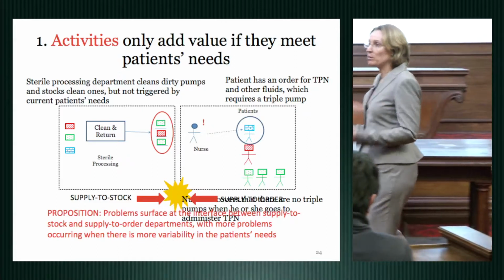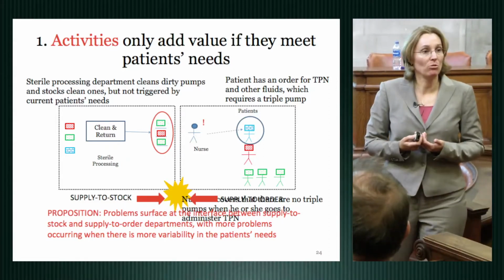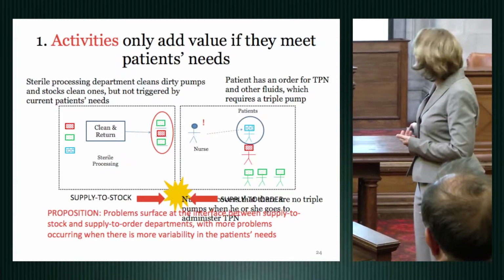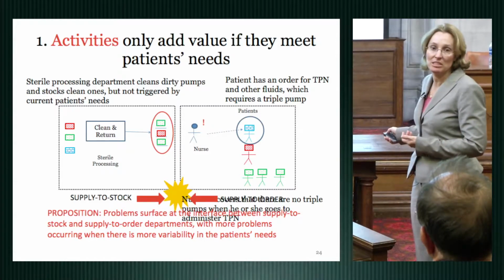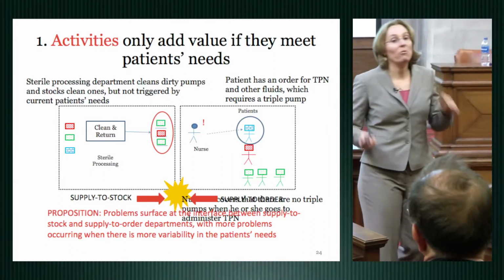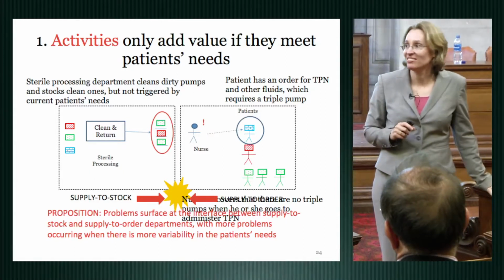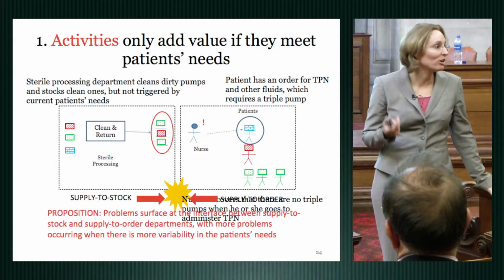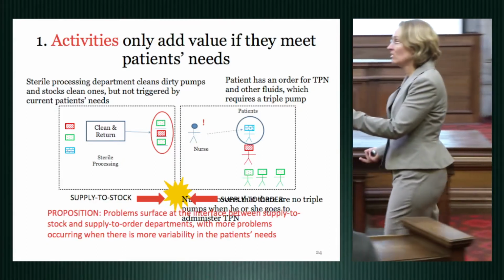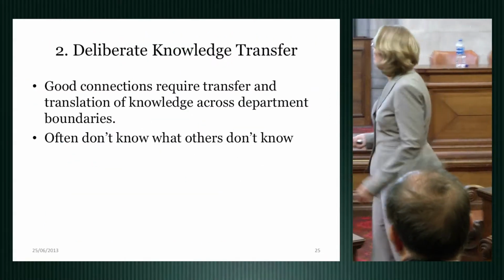That is why so many problems and workarounds happen at that interface, the one between supply to stock and supply to order. They find those disconnects. And the more variability you have in your end patient needs, the more likely this supply to stock system is not going to work, right? I actually have some data from Duke University Hospital that suggests this is true. But what's really sad to me is that in the nursing culture, that unit gets blamed as being a bad unit, right? Why do they have so many problems? They have a renegade workaround culture, when in fact I would argue that it's systemic. They have a large range of DRGs they're caring for, so they're not likely going to have their needs met by the supply departments.